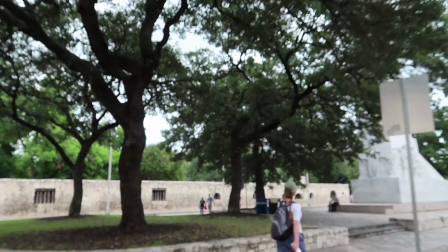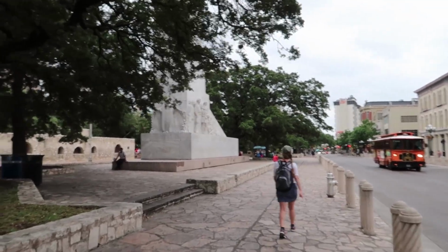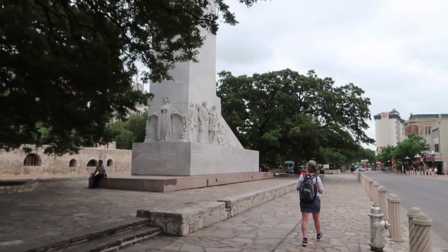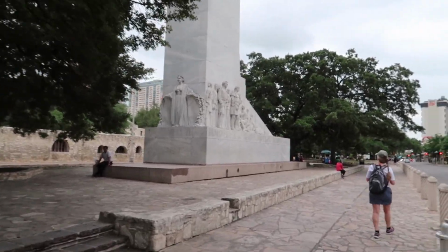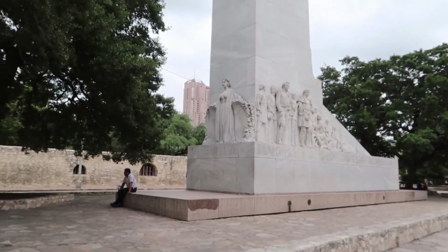So we've made it. We've made it to the Alamo. We're here. We've just crossed the street. First thing I see is this huge statue. I've never been here, you guys, so this is totally new to me. So if it's sporadic and random and who knows what's going on, you know what? So be it. But this is where we're at.